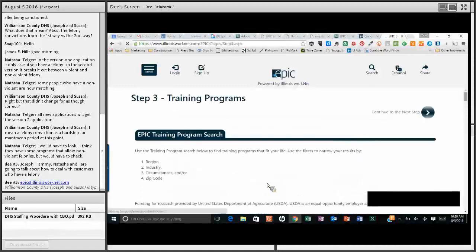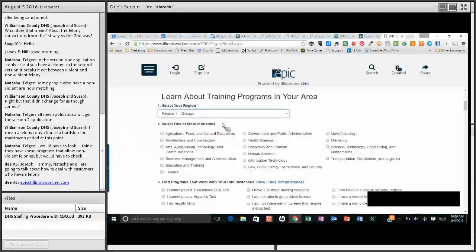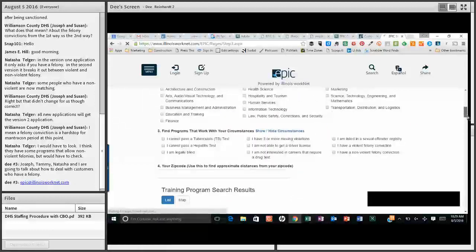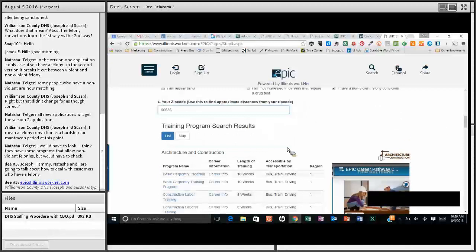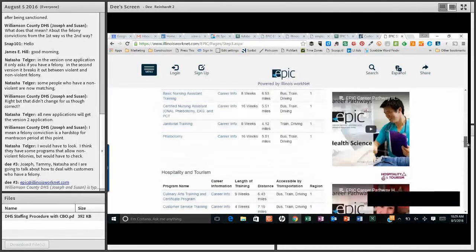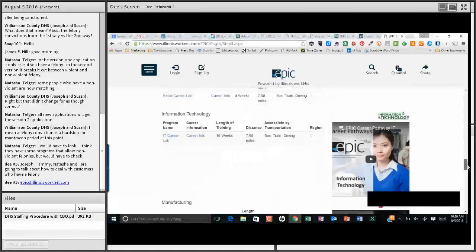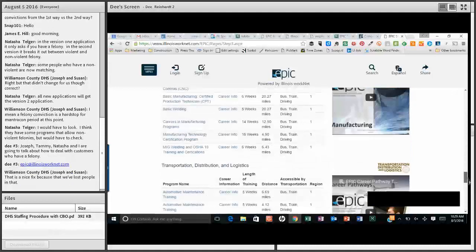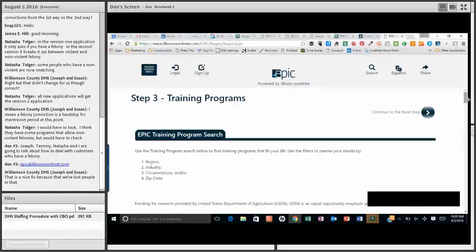I've just pulled up on my screen the step 3 to show them. Region 5 is what I picked. There are still programs that somebody could do if they have a nonviolent felony. Nothing in healthcare will be allowed if you have a violent felony or are a sexual offender registrant. There are things available, so we'll work with you. If there's something specific that you need, call Natasha, Olivia, or me, and we will work with you.